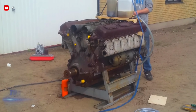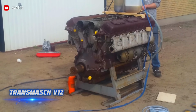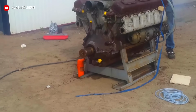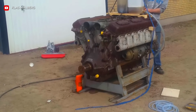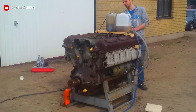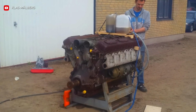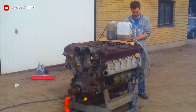The TRANSMASCH V12 is a legendary brute of an engine. Originally designed in the 1930s, it is arguably the most influential heavy diesel engine ever created. For its era, it was a technological masterpiece wrapped in a rugged shell. While other nations used heavy, cast-iron gasoline engines, the Soviets built the TRANSMASCH out of lightweight aircraft-grade aluminum. It featured 48 valves, direct fuel injection, and dual overhead camshafts. Even weirder, it had an asymmetrical stroke.